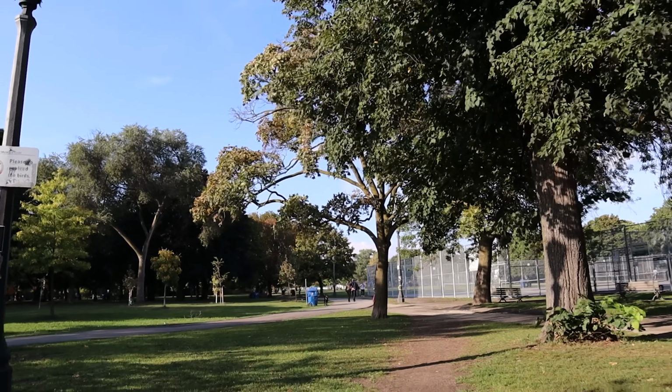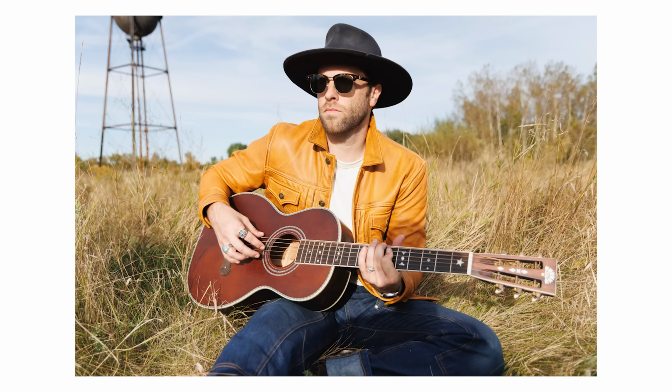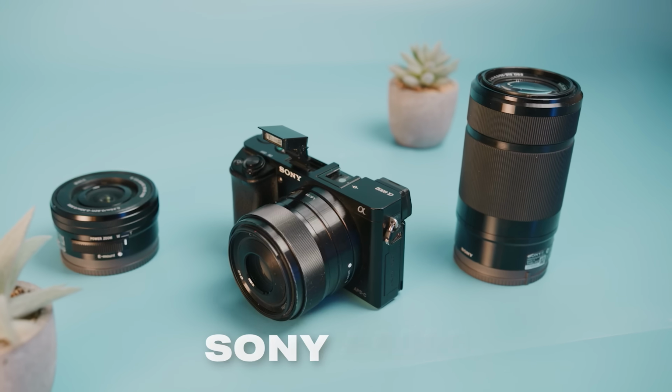For 99% of people out there who just need 1080p video for vlogs and high quality photos, this camera is almost perfect. The Canon M50 Mark I is without a doubt the best option for someone on a budget that's also a hybrid shooter.